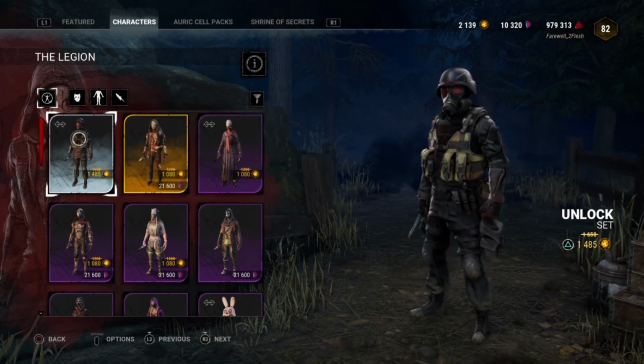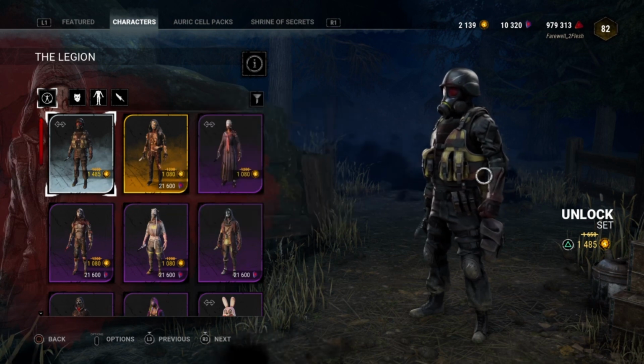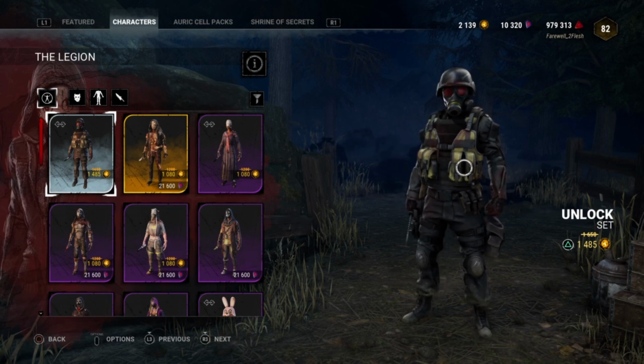And then we also have Hunk here, which is a reskin of Legion, but it's also a totally different character in general, so it does drastically change their overall body appearance.